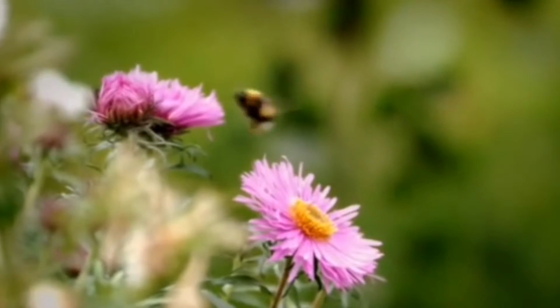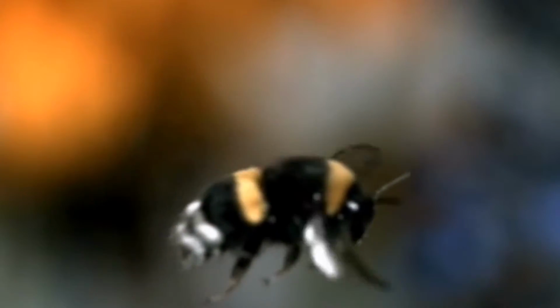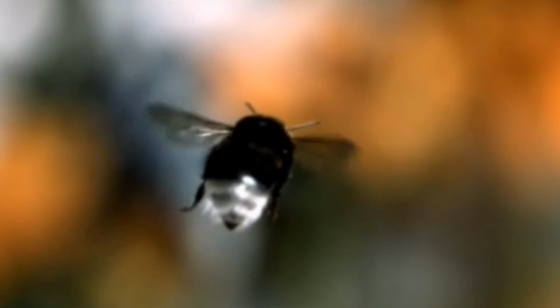Even though man has witnessed this phenomenon for millennia, it is only recently that we can really understand what is going on. At normal speed, their wings just blur together into one blob of motion. However, even slowed down, the answer doesn't appear much clearer as to how bees fly.